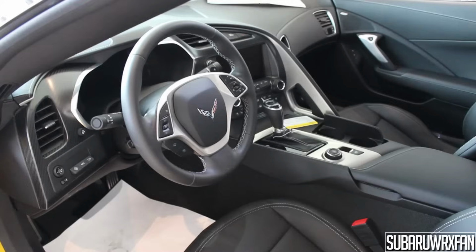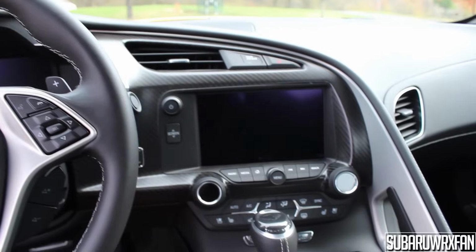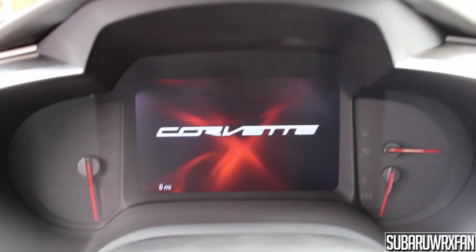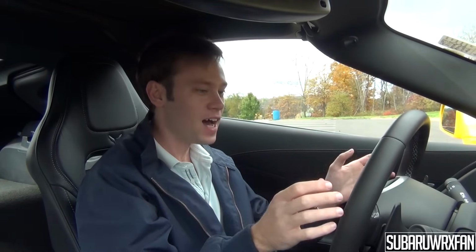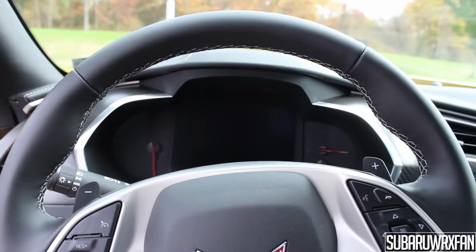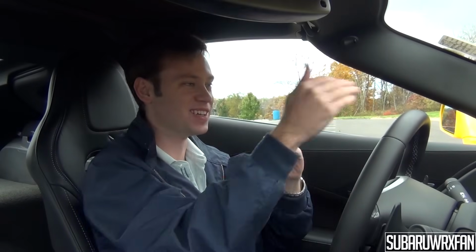Right, for the interior of the C7 Corvette. It's a really nice place. They have improved it by leaps and bounds over the C6 version, in my opinion. Getting in this car, you're sitting low, but not quite as low as I think you did in the C6 and the C5s. But it's a great driving position. You look forward and you see the bulges of the fenders and the hood. It's just a really spectacular view to look over.